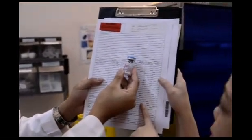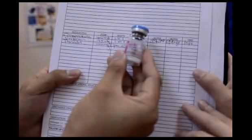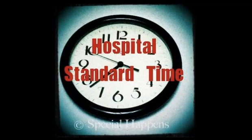The right dose. The right time. The right route.